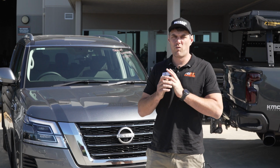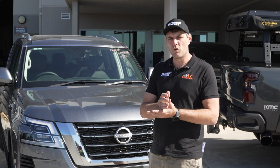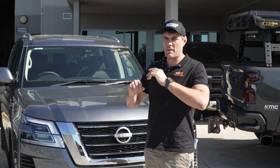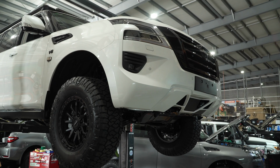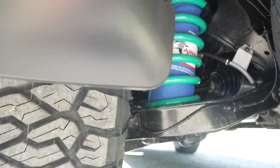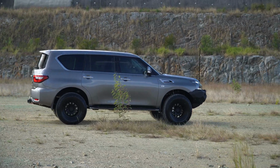Okay, so quick run through of what we include in the GVM upgrade of the Y62 Patrol. So both GVMs, the 4 tonne and 4.5 tonne, we do Dobinsons coils front and rear. So these can be typically, we would always do a 2-inch lift, but these can be at a standard height. So depressurize the HPMC system, we put the new coils in, pressurize it back up to all the recommended specs, okay, they drive really, really nice.